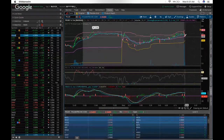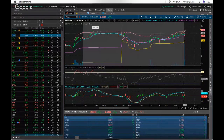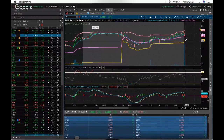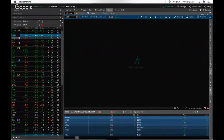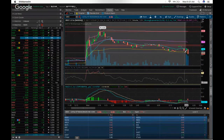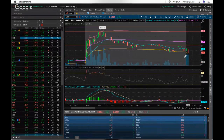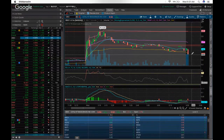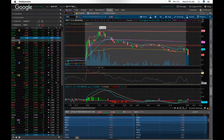Looks like PULM is having a sell-off off the red VWAP, just broke below the purple VWAP and is now seeing a downward trend. So again, maybe it would be a good indicator to wait for the bounce. There we go, CBIO having a sell-off as well, still continuing that downward trend right on the golden VWAP line. Again, I think this thing's heading back down to $3.30. It was showing too many signs of a downward trend, and there it goes. It's just about to break below $3.52.